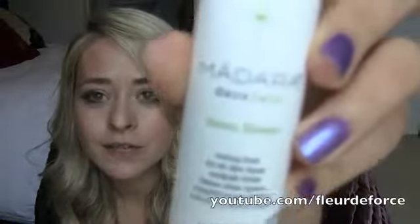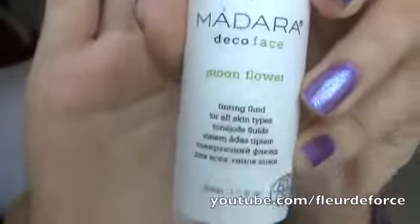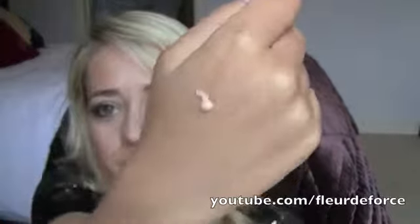It's the Madara Moonflower Tinting Fluid, which, if it will focus, looks like this. And I really like the packaging too. It's kind of like a matte effect, and I'm going to see if you guys can see. It's basically a skin coloured fluid, and it's kind of similar to a tinted moisturiser.